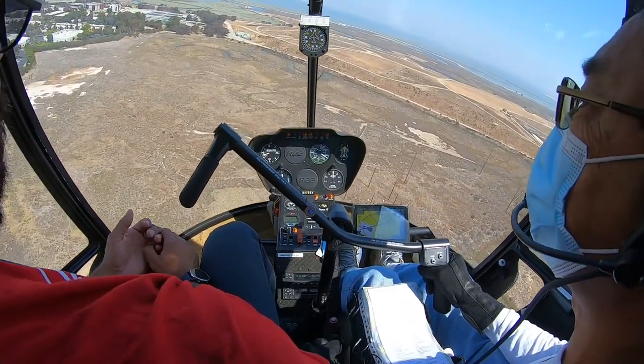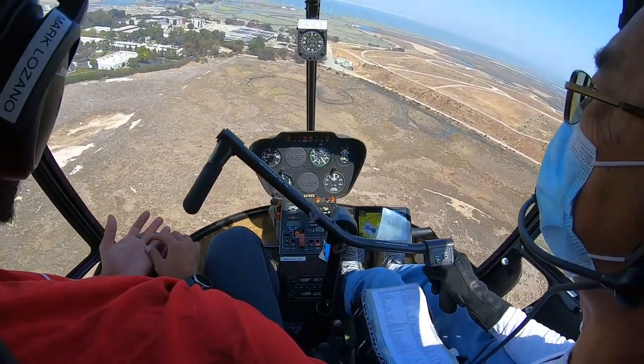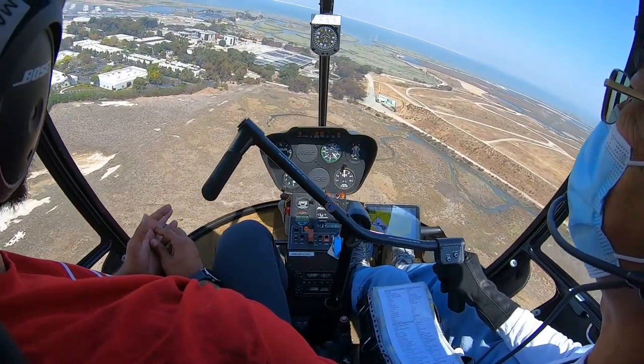Cessna 92 Zulu, rolling through and clear for the option, short approach approved. Clear for the option, short approach approved, 879 Hotel Zulu.